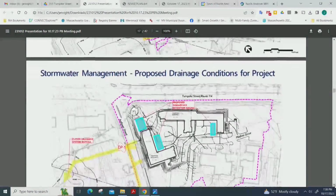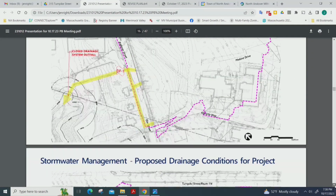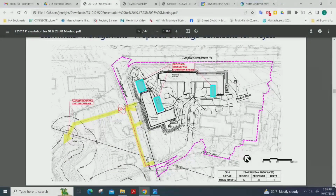And then if we flip to the second, with the proposed, our goal here was to not change any of those watershed boundaries. What we're looking to do is take some of the water that is draining through the campus connection, and we're showing a fourth connection at the northernmost end of those yellow lines to support the new project, and that's the overflow of the proposed development.